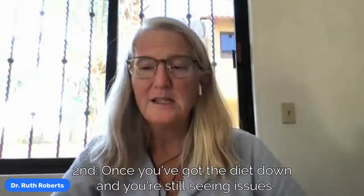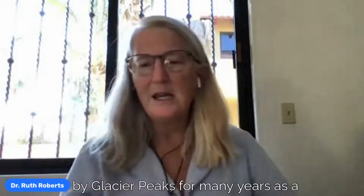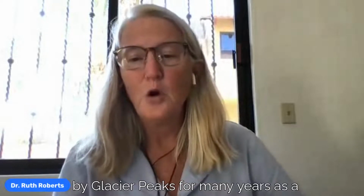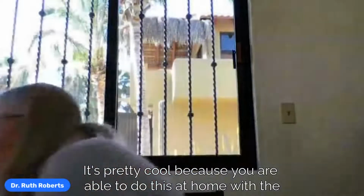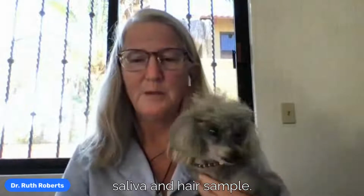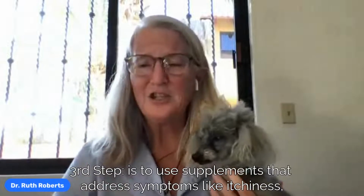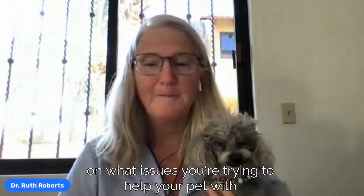Second, once you've got the diet down and you're still seeing issues, then I would consider testing for food sensitivities. I've used the Life Stress Scan test by Glacier Peaks for many years as a roadmap for sorting out food sensitivities. It's pretty cool because you are able to do this at home with a saliva and hair sample. Third step is to use supplements that address symptoms like itchiness, inflammation, and diarrhea. What you need here clearly depends on what issues you're trying to help your pet with.